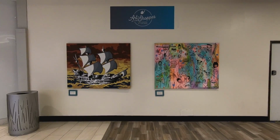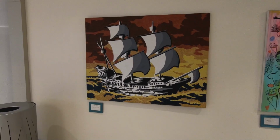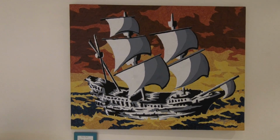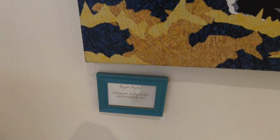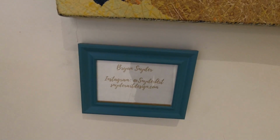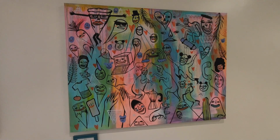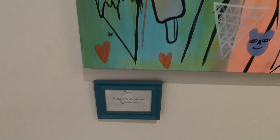This was kind of neat. There was a couple of paintings here posted, so we'll take a closer look at them. This looks like some sort of sailing ship. And if we look down here, there's a little placard with the artist's name and Instagram info. So, here you go. If that was your painting, you've been immortalized in an episode of Retail Archaeology, along with this very interesting painting.